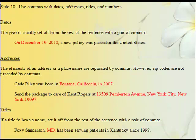Rule 10. Use commas with dates, addresses, titles, and numbers. Dates. The year is usually set off from the rest of the sentence with a pair of commas. On December 19, 2010, a new policy was passed in the United States.